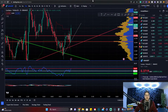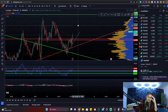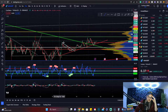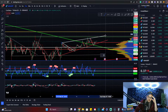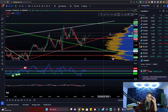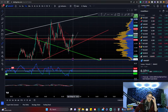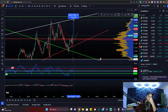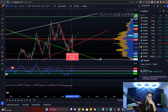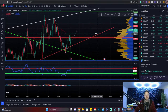Cardano broke. Okay. Oh, it broke so hard too. Man. All right. Let's look at this local ceiling first. Percent left of the local resistance. 1% here. So if we entered here, it's a 1-to-1. We still don't have a confirmation yet, but it's pretty close.